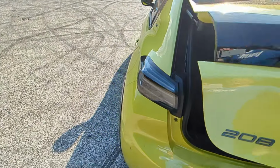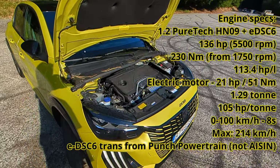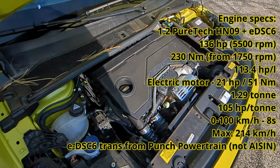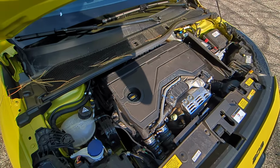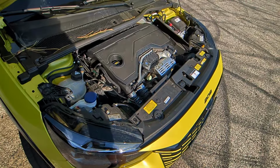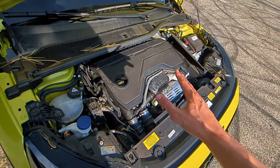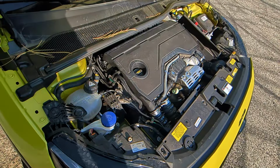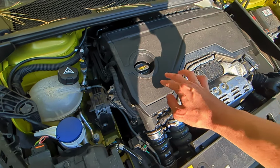And the last thing, but very important, let's have a look at the engine. And guys, what we are looking at is the new hybrid powertrain that consists of this typical 1.2 liter three-cylinder engine with turbo, giving you a total of 136 horsepower, and I think it was 230 newton meters of torque, mated to the 6-speed automatic transmission with electric engine. That's why it's not 8-speed, as we are used to with Peugeot, which always had the 8-speed. And as you can see, the turbo is mounted here at the front, with a slightly new engine cover.